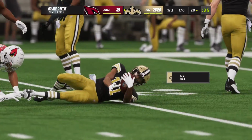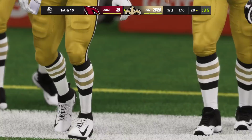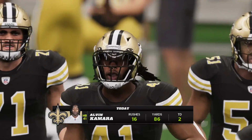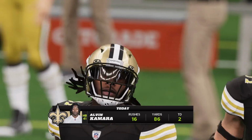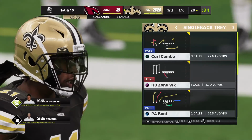That'll be a 41-yard punt, 4 yards there on the return. And the offense will take over with a new set of downs. The offense and Alvin Kamara heading back onto the field. He is hoping to find the end zone for a third time, and we sit now in the third quarter.